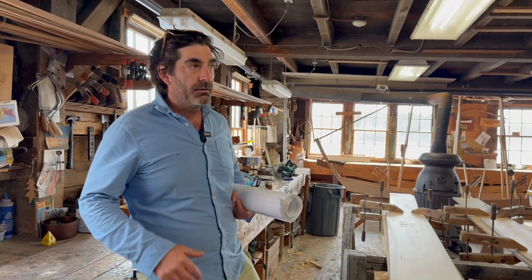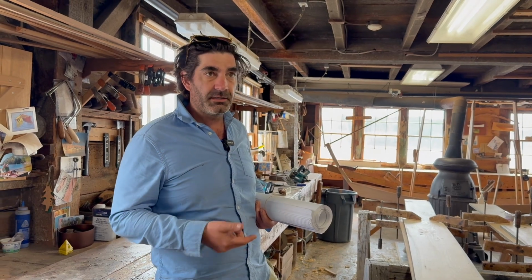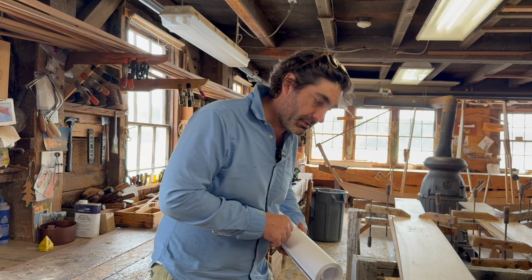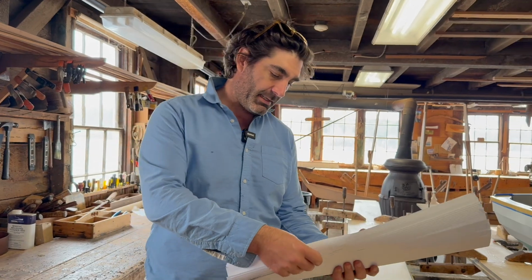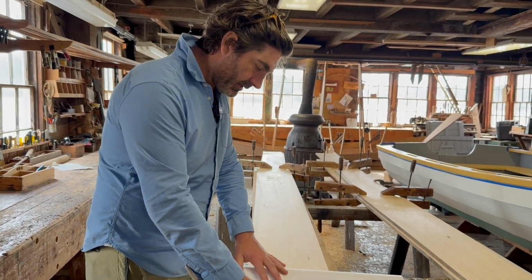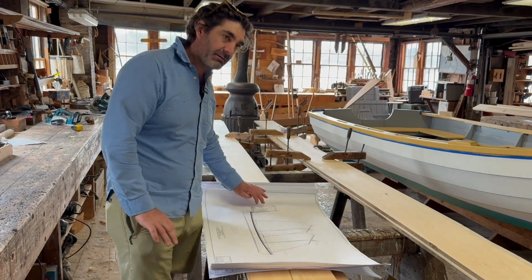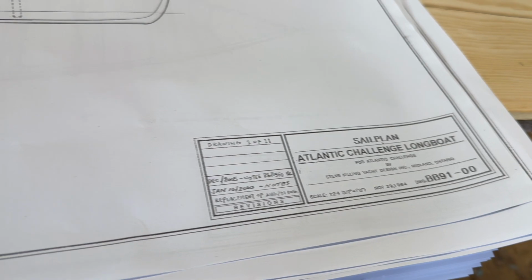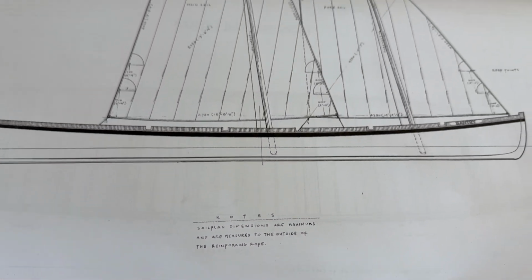So we've done projects for Mystic Seaport, for Schooner Adventure, for Plymouth Patuxent Museums, and you viewers will get to watch a 38-foot Bantry Bay Gig come together over the course of the next year. And this is a really big project for us. It's essentially going to stretch from one end of the shop to the other. The finished boat probably weighs about 3,000 pounds, I would imagine.